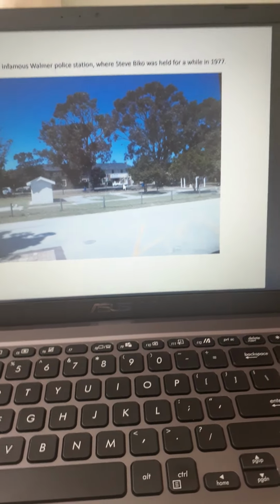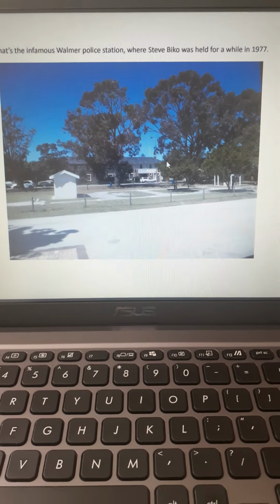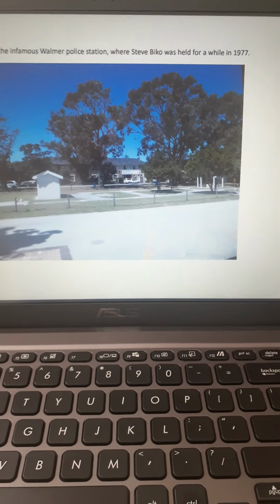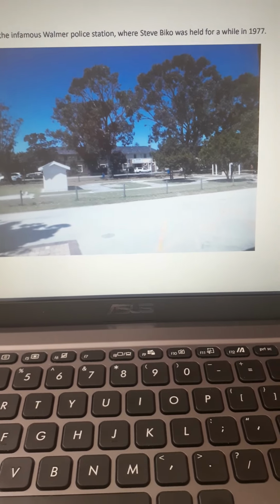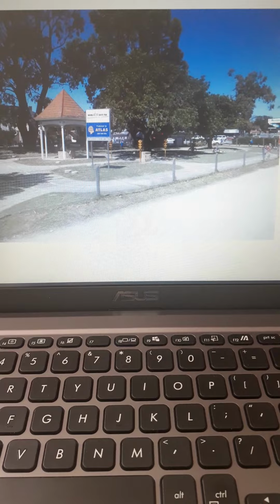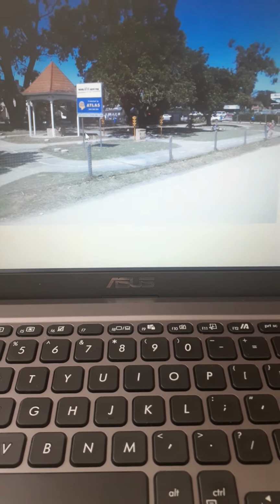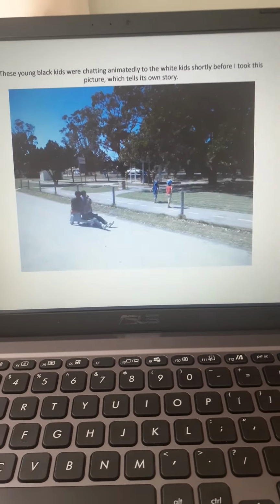So this was the Walmer police station where Steve Biko was held before he was murdered in 1977. I think he might even have been tortured there. I can't remember. Anyway, here's this little track for kids to learn the rules of the road. Look, it's even got little robots. I don't know if they still work, but we call them robots, but others call them traffic lights.